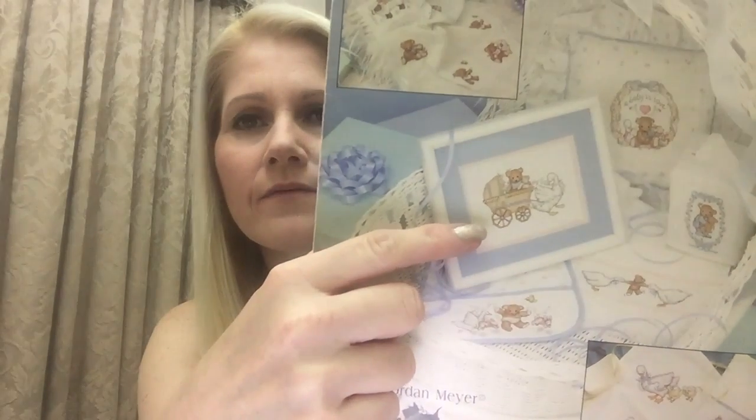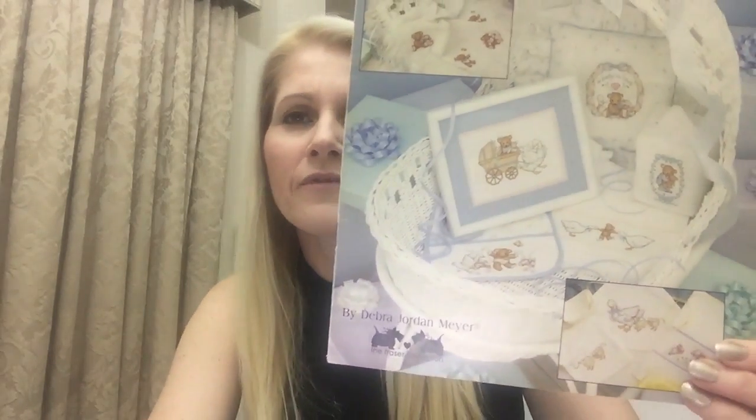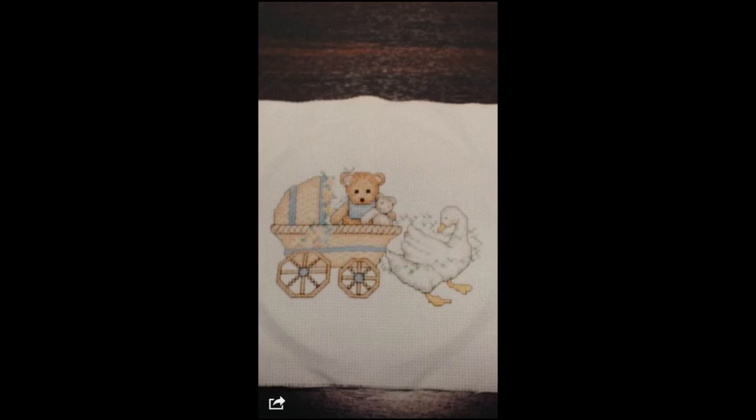Next is a design called Carriage Ride, and the chart is called With Baby in Mind, Gift Ideas for Baby Showers by Leisure Arts. It's the chart there, and this is the design here that I stitched, and I'll include a picture of it here. So I have no recollection of who I stitched this for, when it was started or when it was finished, unfortunately. I do know it was stitched on 14 count white Aida, and the design size is about 5 1/8 of an inch by 3.5 inches.